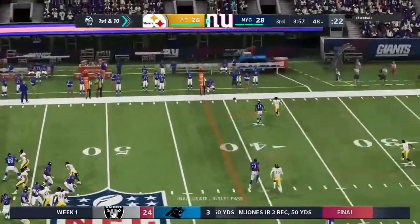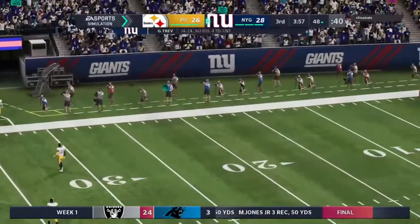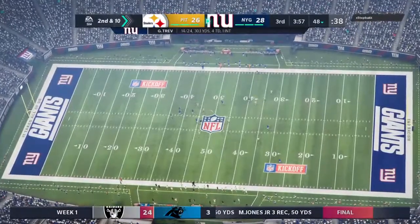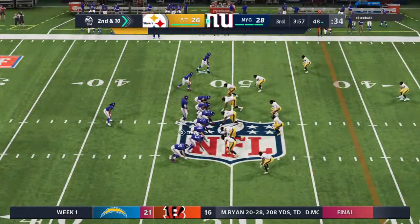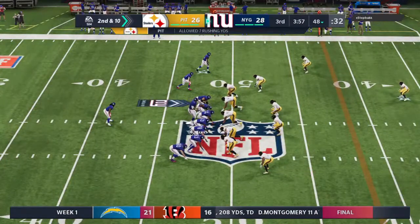They'll look to throw now on first down. And his throw's going to be incomplete. The intended target was Chris Godwin. And now it's second down. He was covered. Second and 10, third quarter of the season opener.